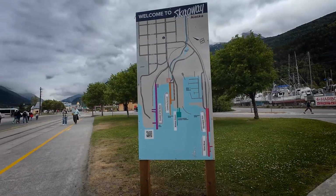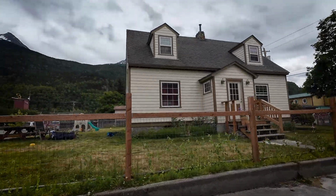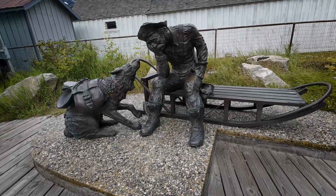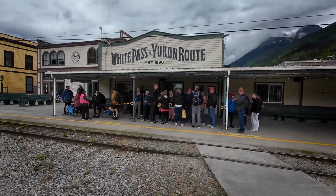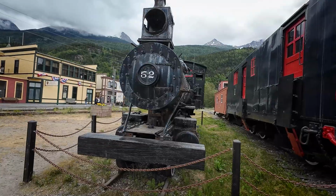Now it's all gussied up for a massive influx of summer tourists. This tiny port town of little more than 1,000 year-round residents celebrates its larger-than-life place in history in the Alaskan gold rush of the late 1800s. Now the White Pass and Yukon Route narrow-gauge railroad is part of the area's mining past, and now it's in operation purely for the tourist trade.